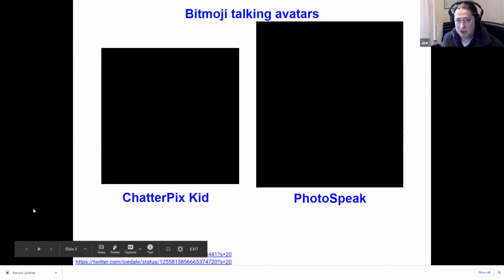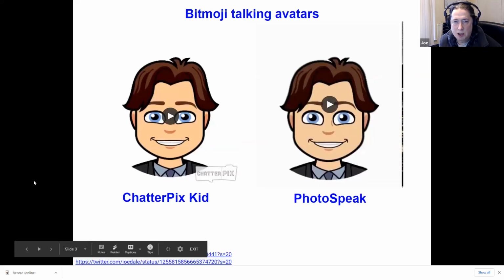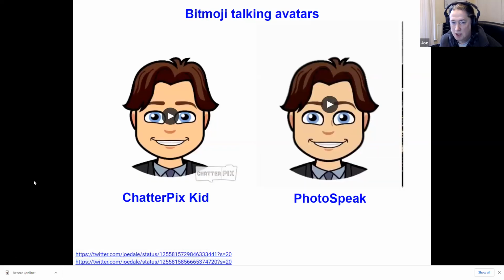Okay. So the first thing we're going to do is have a look at some ways of making talking avatars. There are 3 apps which I'm going to talk about in this context, 2 of which are iOS only: Chatterpix Kid and PhotoSpeak. On the next slide, we've got another one called iFunface, which works on iOS and on Android. The best Android talking avatar app that I found is iFunface, and even that one has quite a few adverts. But if you know any other ones that you'd recommend, please let me know in the chat. And if you know a website equivalent, apart from Voki.com, which is the main one I know, let me know as well.